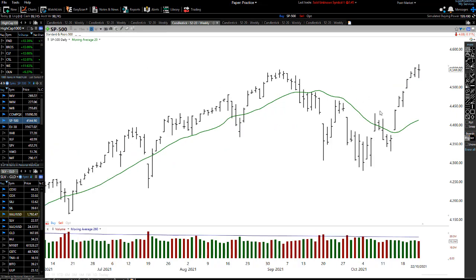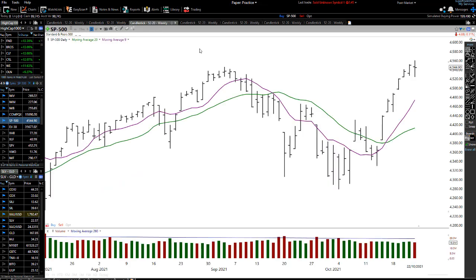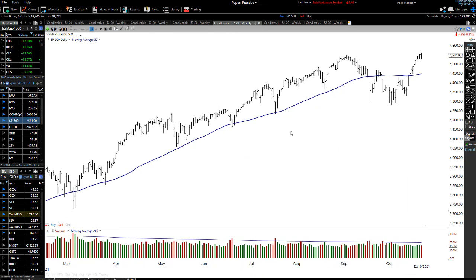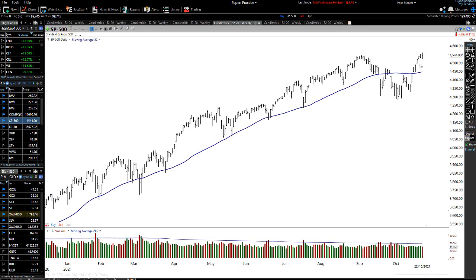If we go to our daily charts, we can see what's happening through here. Now I want to bring up both my moving averages. I've got a 20 and also a 9. As I said before, I like to use a 52 as well sometimes. That's more of a longer term. So if I bring up this chart here, you can see this 52 is more of a longer term moving average, and we're actually above it on this moving average here.